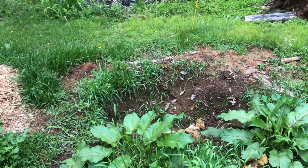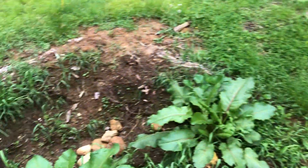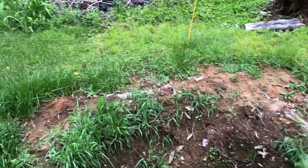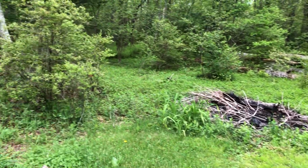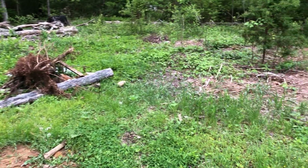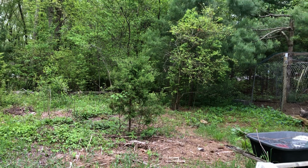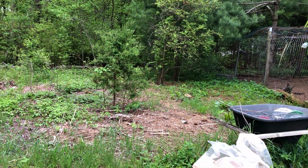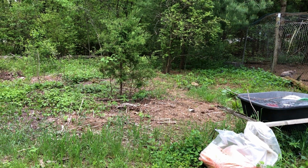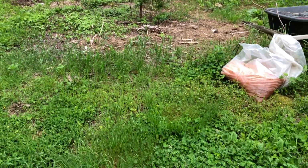So here we have nothing but a hole, because this pear tree was right there. I had to remove it because I was planning to put some solar panels in this area, so I didn't want it to grow too close to the solar panels, if I ever put them up. Anyway, what I want to show you is this area here. I also had a chestnut that got infested by the Chinese chestnut beetle, so that tree came down.